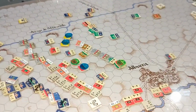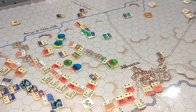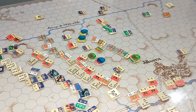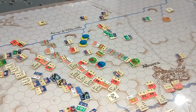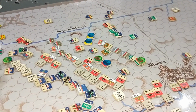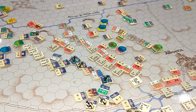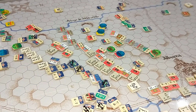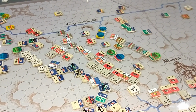So this is, I guess, the French are about to hit the British and see how their assaults go against these much stronger British lines. Their artillery, as I said again, just doing a lot of work. I think as much as possible, I'd like to keep bringing that artillery up and get them to hurt the British before I need to send my infantry in.